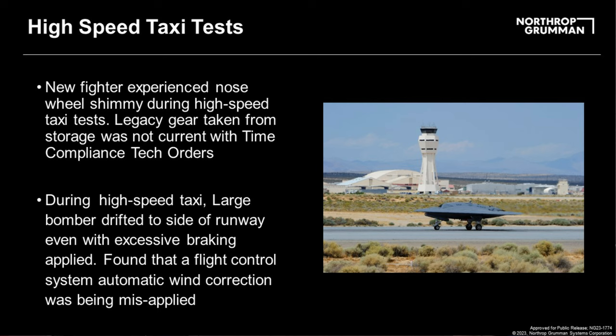And in that case, you often take legacy aircraft systems and reuse them. And in this case, this particular prototype fighter had used the nose gear and the nose strut and the nose wheel steering and everything, that whole assembly, off of a legacy fighter, a fighter that had literally hundreds of thousands of hours. And they got out there, and one of the things they were surprised with during high-speed taxi is they had a pretty, not just noticeable, but a little bit scary nose wheel shimmy.